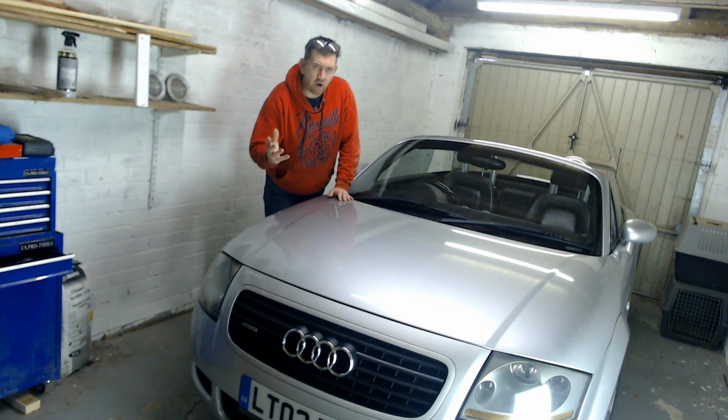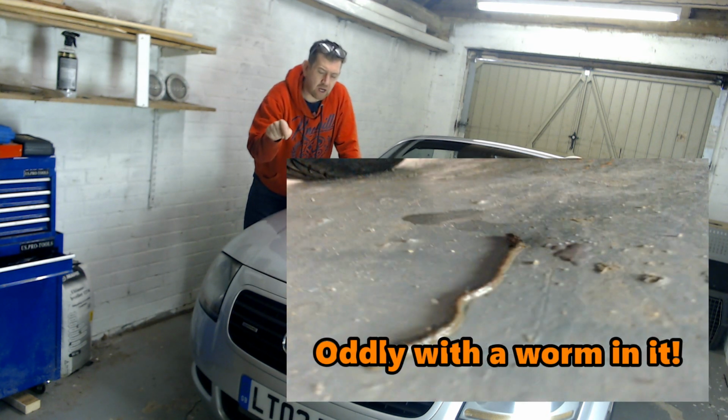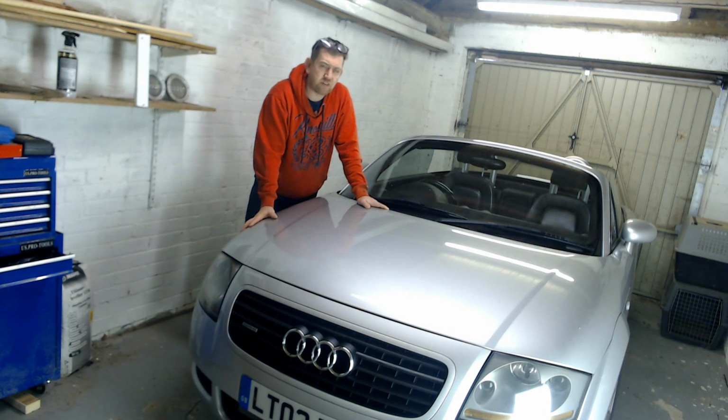Before I head off, I have spotted a few problems. Firstly, there's a small coolant leak happening under the right hand side of the car. It's a very small puddle, and when the car's been stationary in the garage for a few weeks, it starts to build up. Not much, but it's there, so that does need looking at.